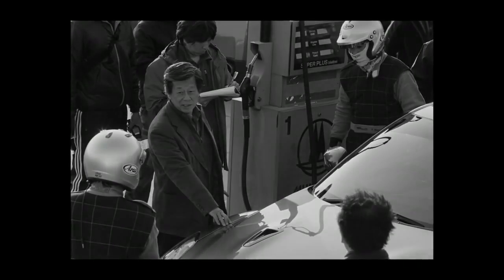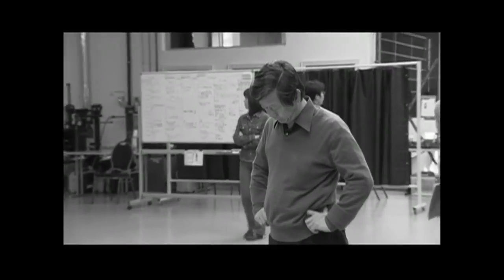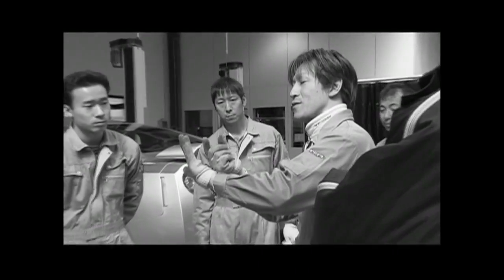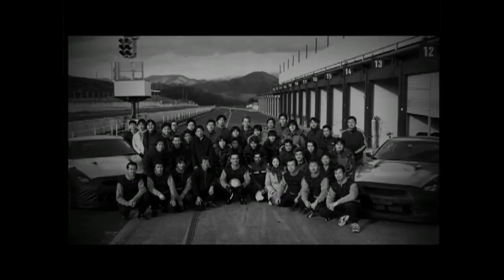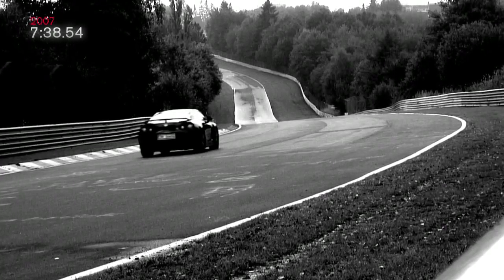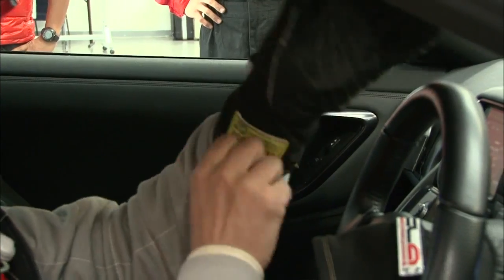But for Chief Engineer Kazutoshi Mizuno, the man who brought Nissan to Le Mans, this remarkable feat was merely a glimpse of what the GT-R could be. He promised an endless evolution, with a giant leap to come 3 years later. Returning to Nurburgring over the next 2 years, the GT-R was already on the right path, shaving seconds off its previous record. And now, the story continues.